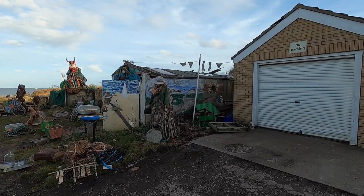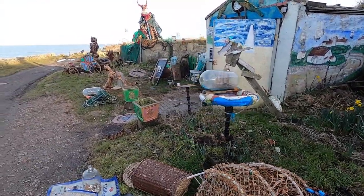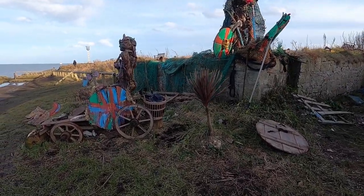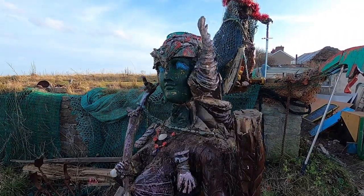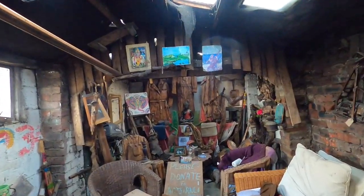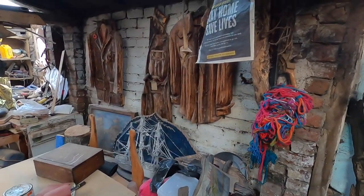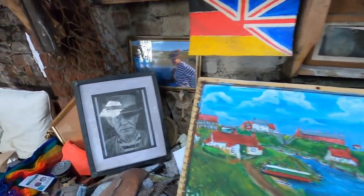And here's the artist's studio. And it's the inside of the studio. The guy just went out and let me in here. Wow, eh? Beautiful. It's like a little hobbit's cave. And that's the guy there.